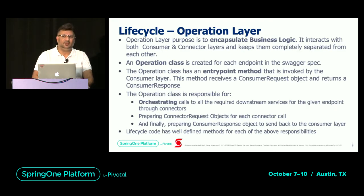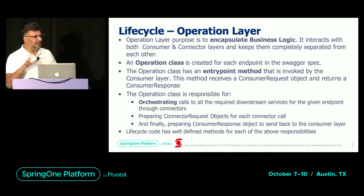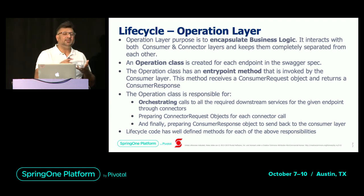Operation layer: everything to do with business logic. This is where a developer is going to write their code. But what is it doing? It is responsible for all the orchestrations for the backend. Say for a given use case, account balance, I first have to go to one system, then validate or verify with another backend system, then do a recon or whatever. There may be 3-4 steps. That's what you do in orchestration. We have well-defined methods for different orchestrations. Right now we're doing it in sequence. We're introducing parallel activities as well.